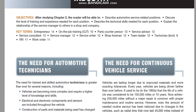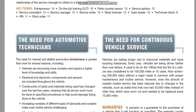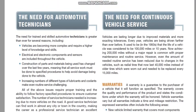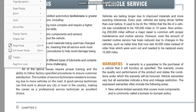Key terms: entrepreneur, on-the-job training (OJT), parts counterperson, service advisor, service consultant, service manager, service writer, shop foreman, team leader, technician (tech), VIN, work order.